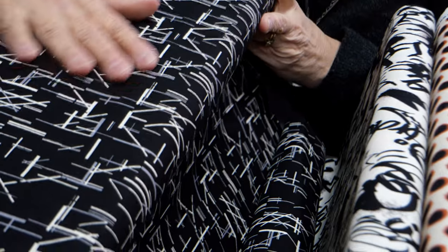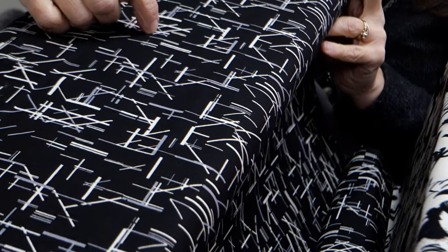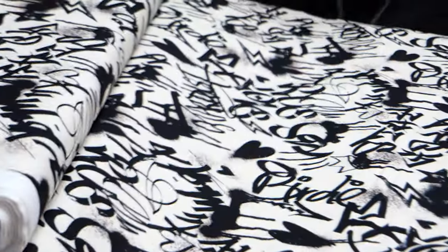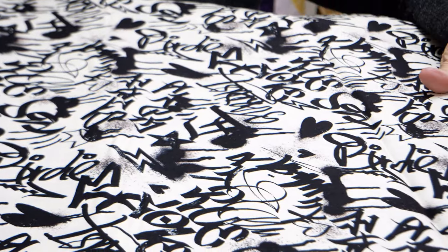I love this one. Super cool. Wait until you see this in the parchment color. I don't know if you can tell, but there's parchment and gray there. And then, oh, the first of the graffitis. Man, this deserves to be fully opened. Love that. I really, really like that. Very modern and young.